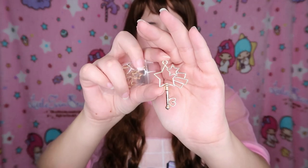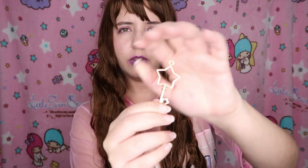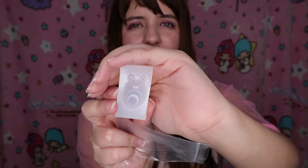This is one of my favorites. This one too. I don't think I ordered this. I think these were a gift. These are so tiny. This is another mold. I like this one because it's the turtle. This is just a cup. I have another cup, and several more cups. And the last item, which is very cute.